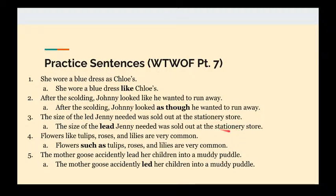Stationary with an E means writing supplies, but stationary with an A means to stand still. And then sentence number 4, flowers like tulips, roses, and lilies are very common. So these flowers, we're talking about tulips, roses, and lilies. When we say like tulips, roses, and lilies, we're saying similar to. But instead, we want to be saying that these flowers listed are direct examples of the flowers that we're talking about. So flowers such as tulips, roses, and lilies are very common, is what we want to say.